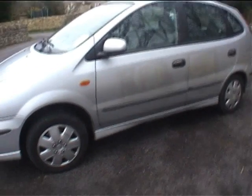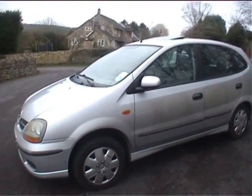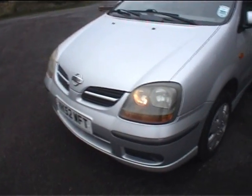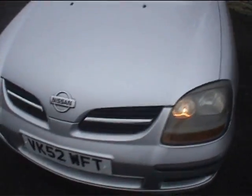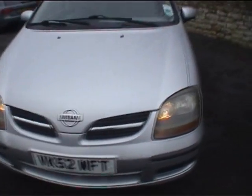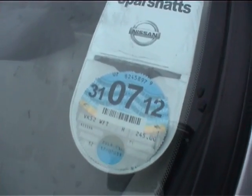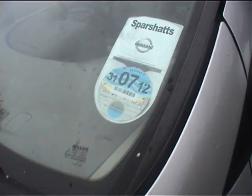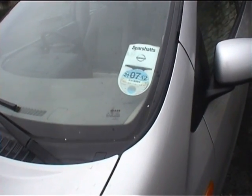overall appearance. Wheel trims on the car, power steering, colour coordinated wing mirrors, new fresh number plates fitted, a few minor stone chips to the bonnet as you'd expect for this sort of year and mileage. A load of tax on the screen, ends 31/07/2012, it's £245, so that's a good just under 6 months tax, so that's got to be about 120 quid worth of tax on the screen there.